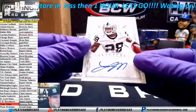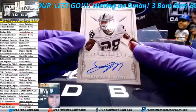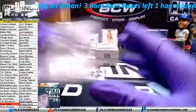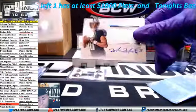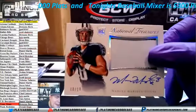Latavius Murray for the Raiders out of 99. How about a 1-of-1 Joik Bell? And right behind it, an RPA out of 10 for Mariota. Baby!